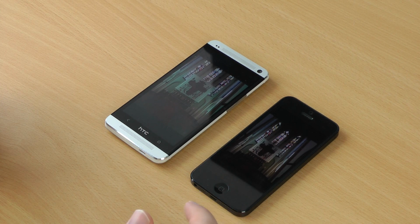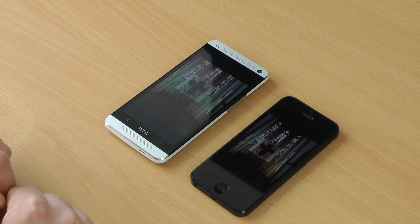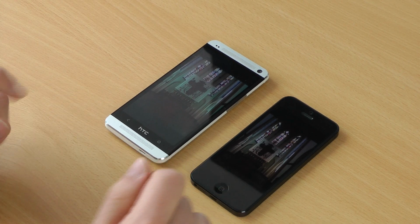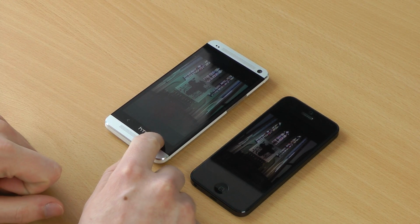Besides that, I can't really complain about the camera on the HTC One. It really lives up to my expectations and it's really similar to the 8 megapixel camera that you find on the iPhone 5, which is still one of the best cameras in any smartphone. And so I have absolutely no complaints. Even on a desktop, the pictures from the HTC One, especially in bright light, look amazing.